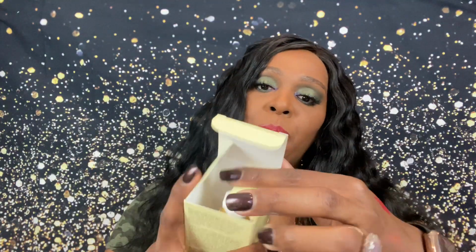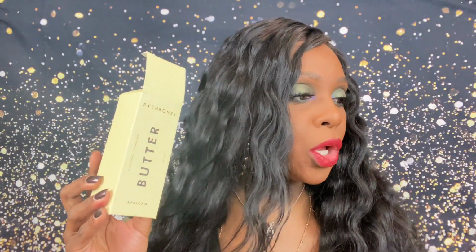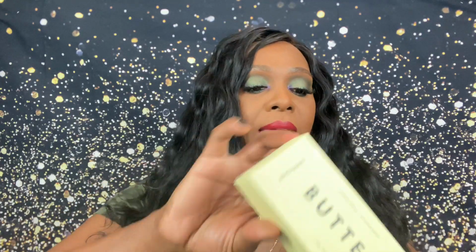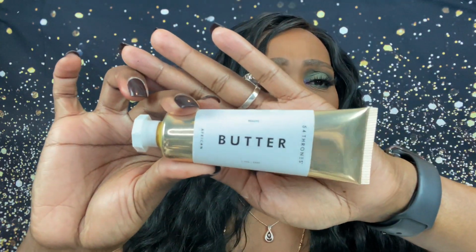Two more products. Next up, oh, this one is open. This is from 54 Thrones. This is a butter. This is an African butter. Let's see what this is about. So it says this is a Ugandan vanilla and Ethiopian honey beauty butter. Okay, let me take it out of here. Ooh, look at that packaging. Oh my God. Girl, this is beautiful.